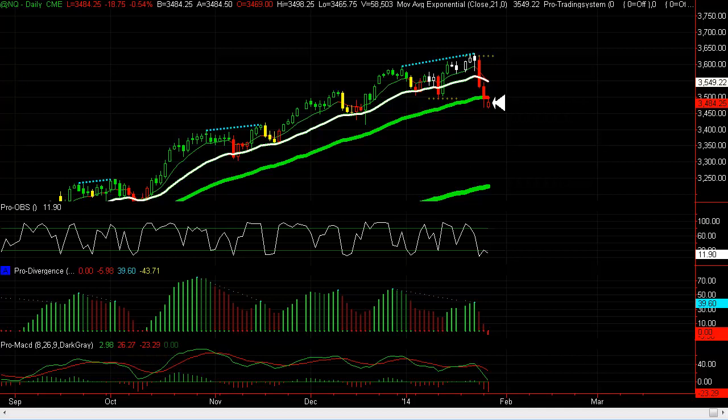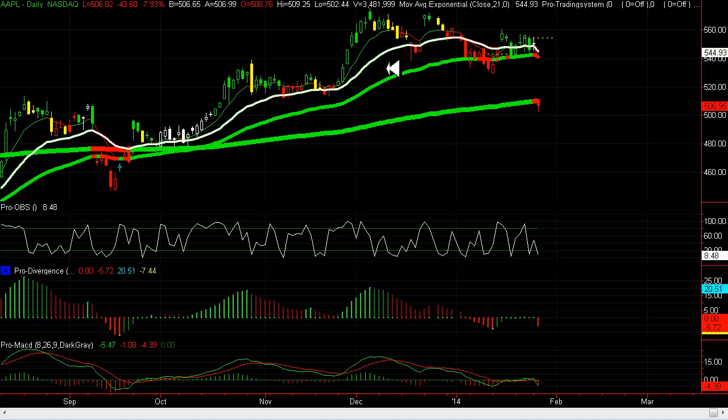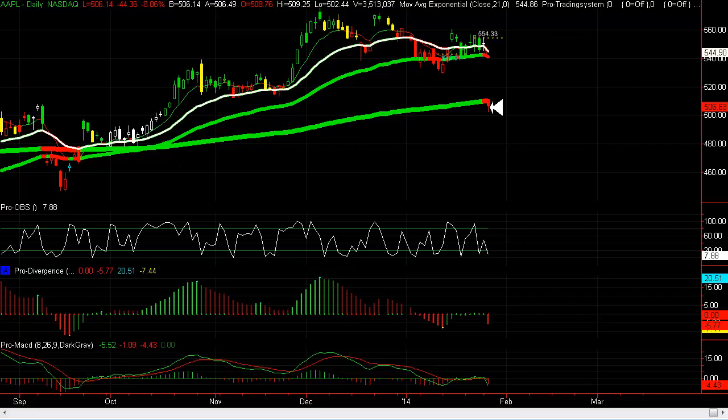Let's take a look at Apple, see what it's actually doing. Wow, there's the Apple share price, guys. Look at that. That could put severe pressure on the Nasdaq. Wow, that is a big gap down, $43, nearly $50 in here.